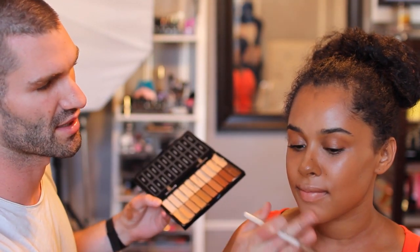Just press that in and then blend that out with my finger. And you can see when I'm using my finger, I'm tapping. I'm not swiping. If you're swiping, you're going to remove too much product.